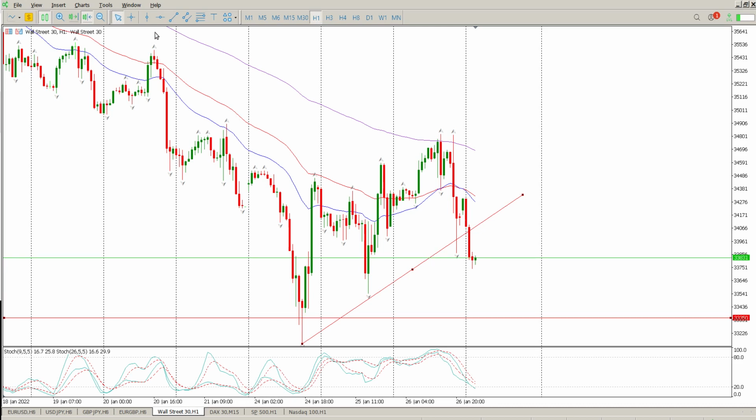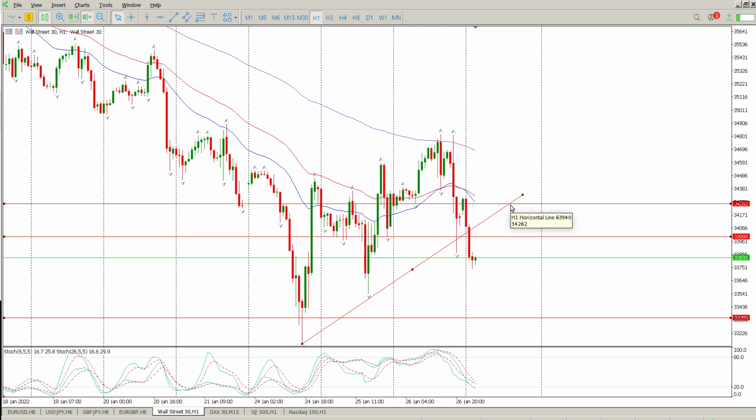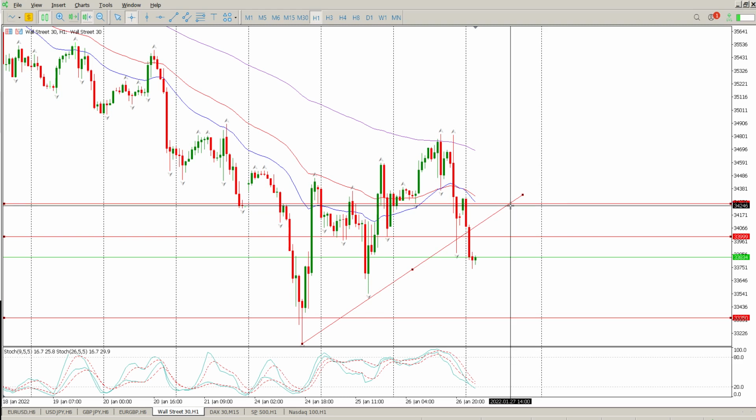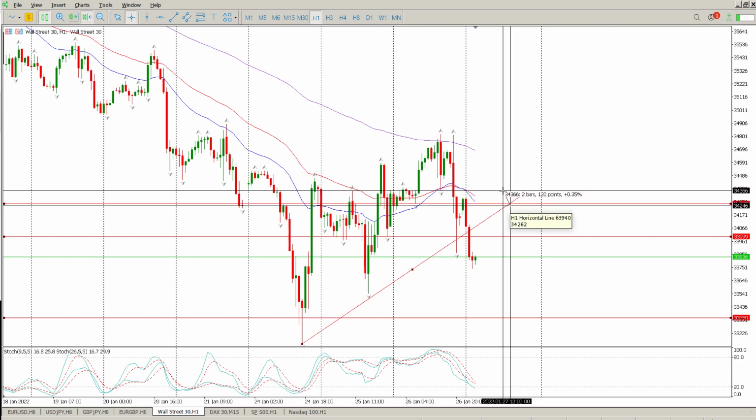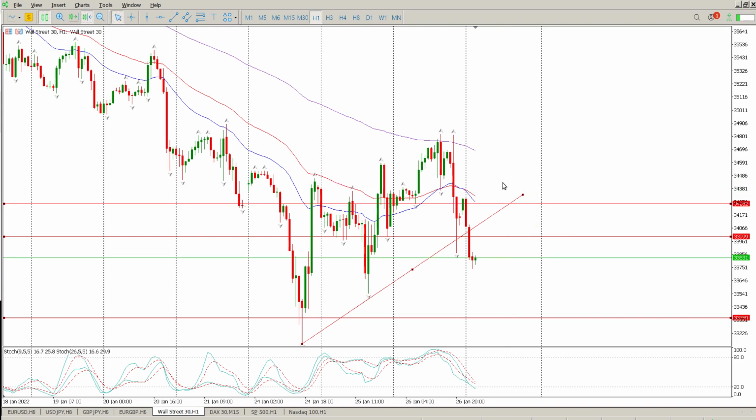So for me, I'm looking for structure, and the structure is in 2 places. You can see lots of interaction here, lots of interaction here. This one makes the most sense because it's come back to test the trend line. So 34,260 to 34,250 area, pay attention to that spot. You're going to probably be able to get some structure with a 200-point stop loss, and that's exactly the kind of setup that I'd be looking for.